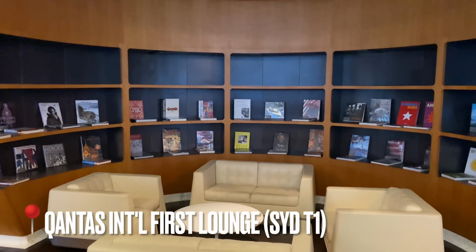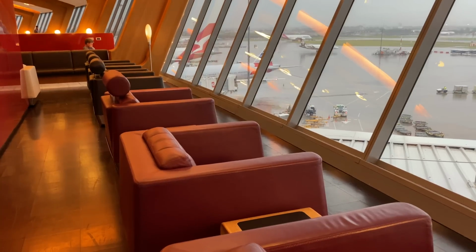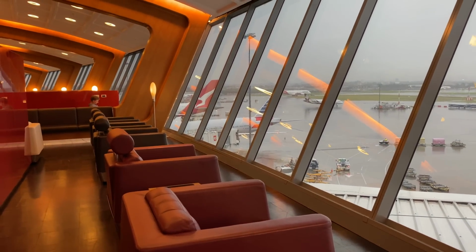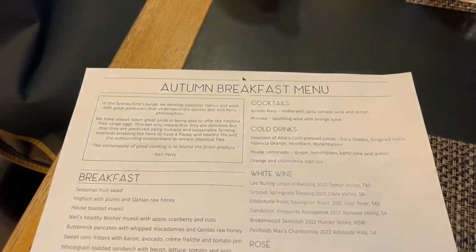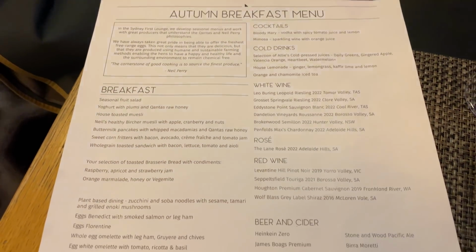This lounge is often rated as one of the best lounges in the world, and it's not hard to see why at all. You've got a dining area with fantastic food and service, and if you've got time to spare, you can check out a spa and do a 20-minute massage. It's now 7 in the morning. Here's the breakfast menu, let's check it out.